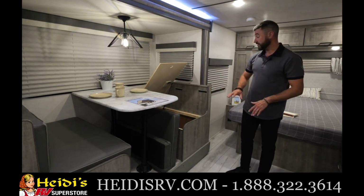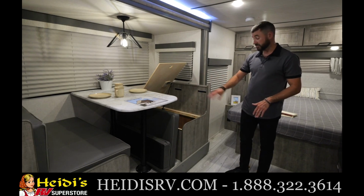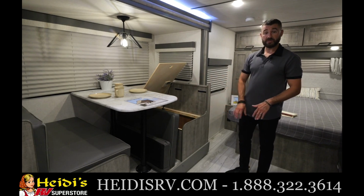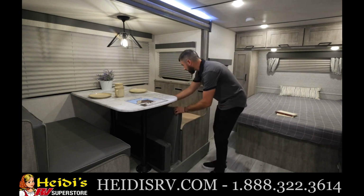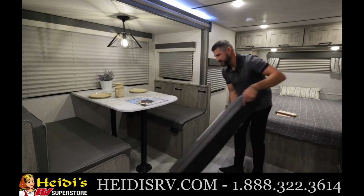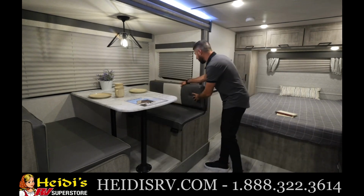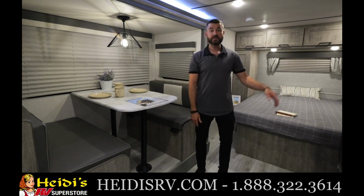If you have blankets, things that fall to the back of this dinette area, very easy to access compared to a small cabinet door that you have to try to reach through and grab your things. So just keep that in mind. Very easy to break that down and access, and that is called Surveyor Easy Access Dinette Storage. You're going to see that on all of our floor plans. So keep that in mind. Let's head into the kitchen area.